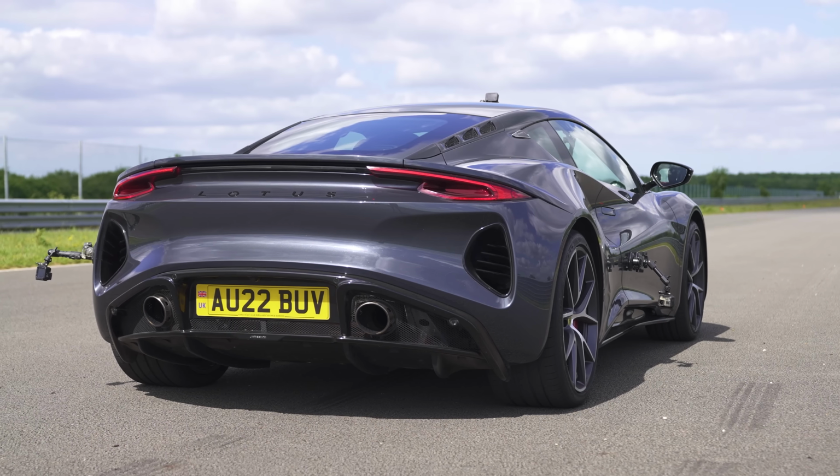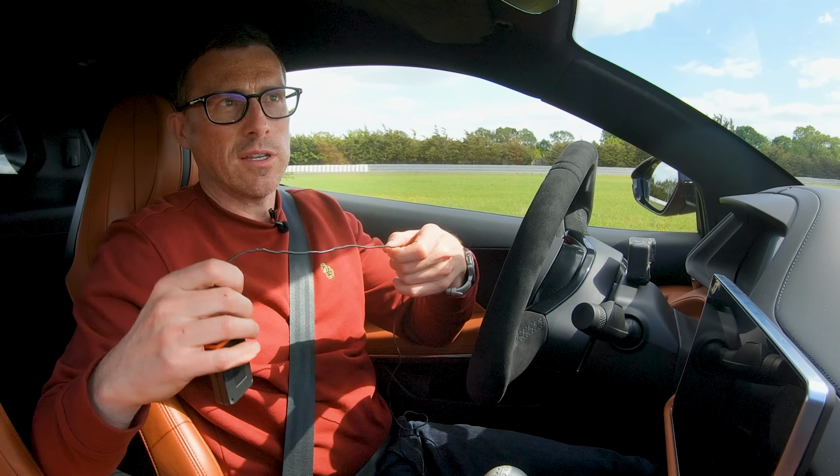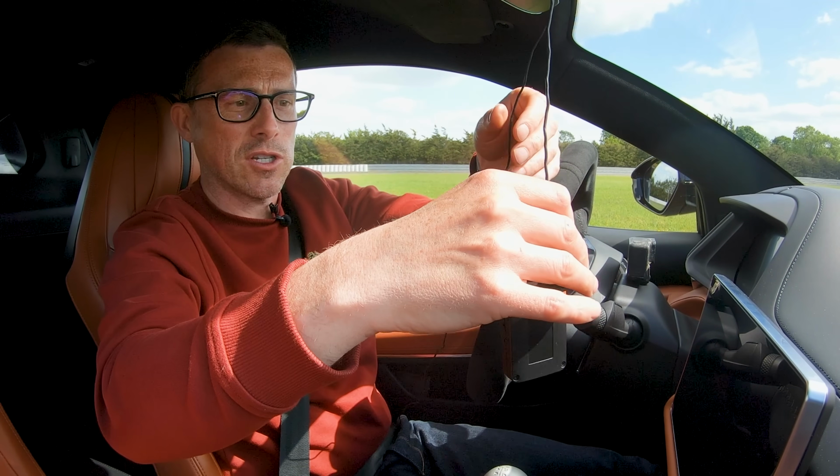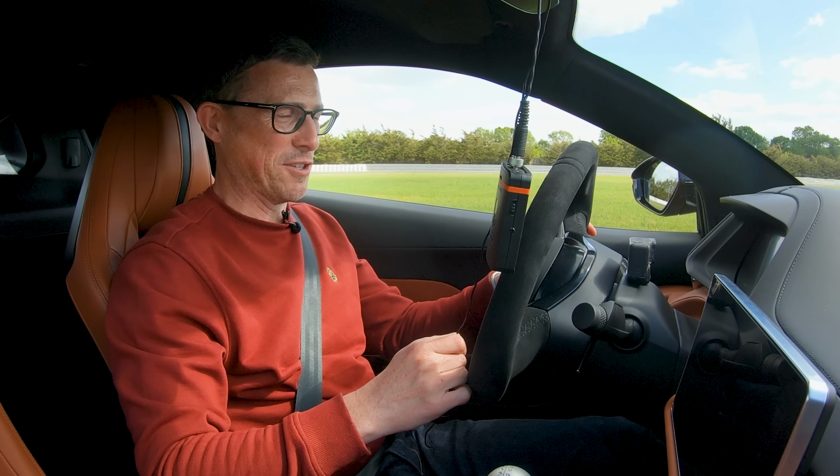Let's try them out. Now let's see how quick this car can stop from 60 miles an hour, but once again, because I'm not allowed to use my specialist timing gear, we're going to have to come up with a workaround. So this is my audio recorder. I'm just going to suspend it from there, and we're going to see exactly how this moves when I brake from 60, see if we can figure out the braking force. Hopefully this will work and it won't break. Well, the car will break, but that won't.